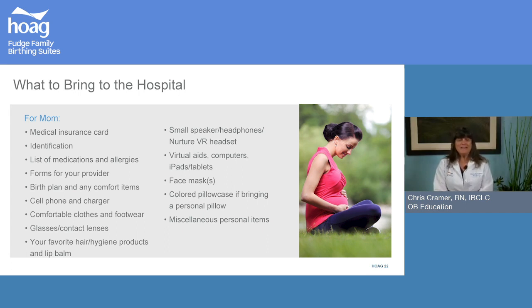Don't forget your charger. Also, don't forget to take your charger when you go home. It's one of the first things we check as you're on your way out, just to make sure, because they do get left behind. So mark those, but don't forget to bring those. Comfortable clothes, footwear you can wear. You want to wear your yoga pants while you're in labor, you absolutely can do that. Comfortable clothes to go home with.